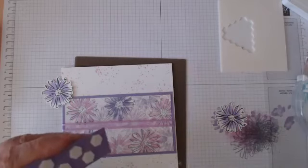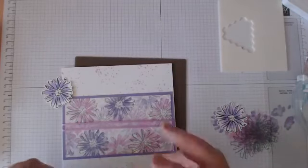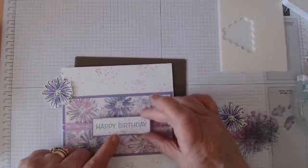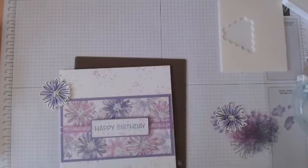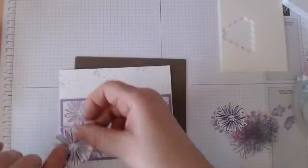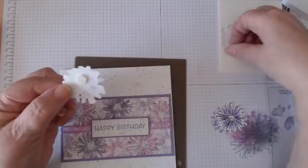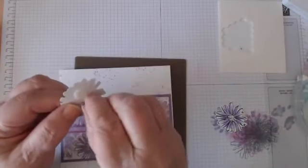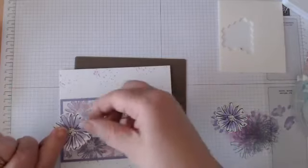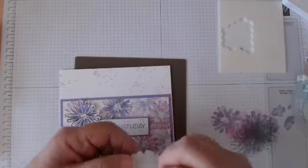I think it adds a bit of different dimension having a different colour there, actually. So I'm going to pop that there, sort of in the middle, and I've got glue on my finger. And then I'm going to pop that on a dimensional or two. Have that like that. And the other one.